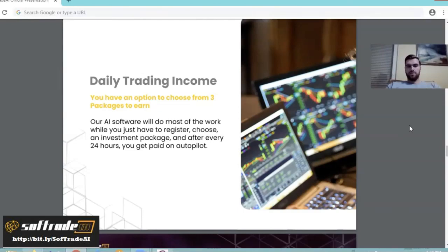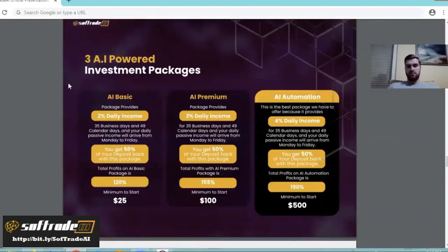So here are the packages, which is I think what most of you guys want to know. What's really important, of course: 3 AI-powered investment packages. At first, AI Basic, our first package, provides 2% daily profits for 35 business days, and you get 50% of your deposit back with this package. I will explain it once again, but I think you get the overall idea. And of course, the total ROI, which we are mostly focused on, is 120% after those 35 business days.